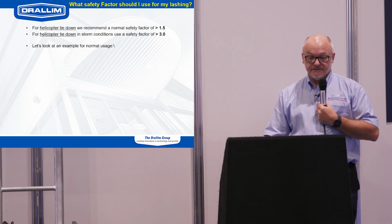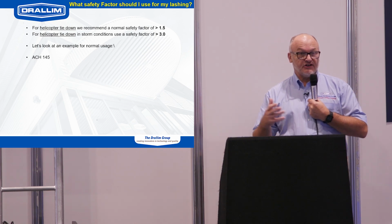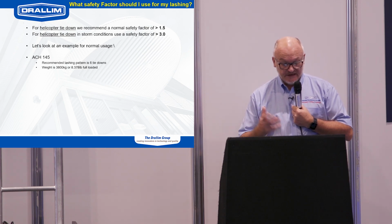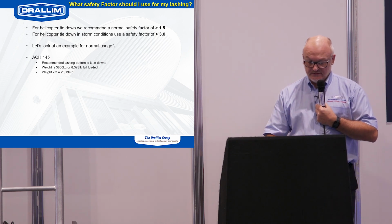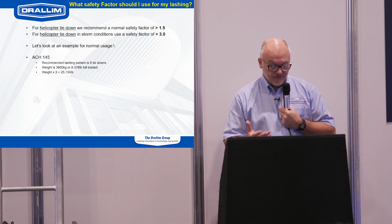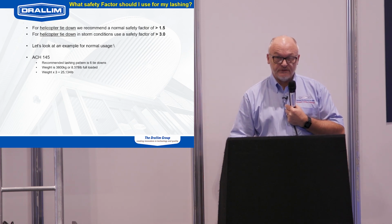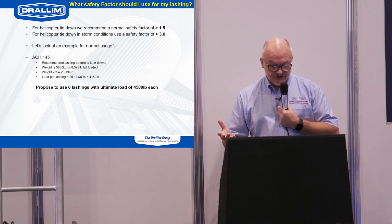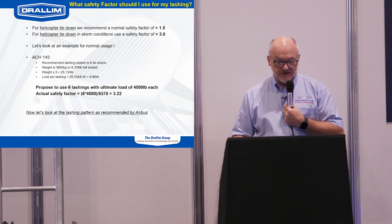Take a 145, and we know that the recommended lashing pattern for that is 6 tie downs. So if the weight is around 3,800 kilos, or I think I've done this example in pounds, 8,000 odd pounds, if you're going to go for a safety factor of 3, that means you need a rating of some 25,000 pounds or so. So that means if we've got 6 lashings, we need 6 lashings that are at least 4,000 odd pounds rating.